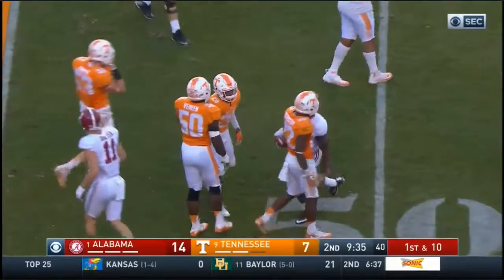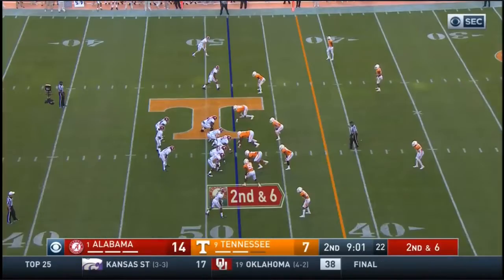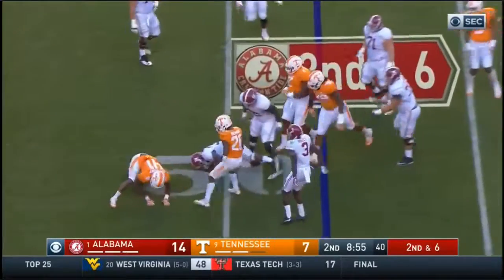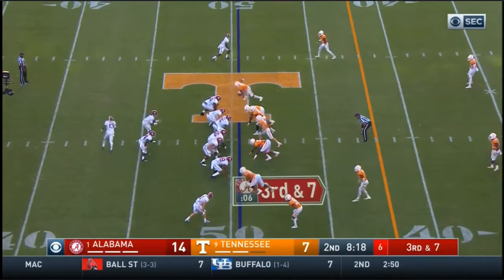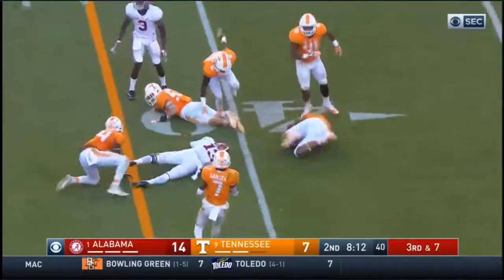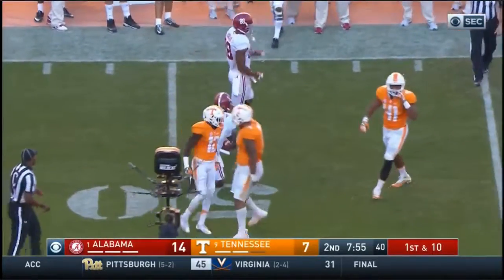Damian Harris is caught at the... They come right. It's Damian Harris again. First half, 14-7. Harris again, and this time nothing. Ardarius Stewart across the backfield. Gets a little swing pass and gets a terrific block from Calvin Ridley. Behind the line, 10 yards downfield. Quick screen. How about that defense?